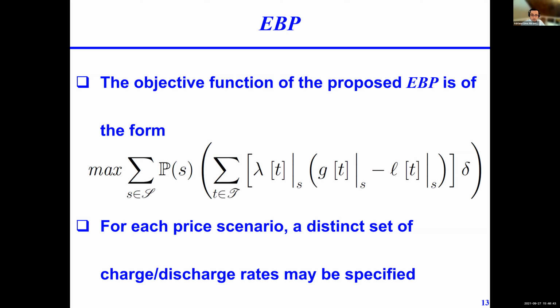And now the objective function looks like this. And the only difference is that now G and L depend on the scenario S. So for each price scenario, our bids are going to be cleared in a different way, and we're going to get a different dispatch schedule for the storage resource. And so we're not simply choosing a fixed schedule that will try to maximize profit for the expected price, but for each price scenario, we're trying to choose an optimal schedule, as long as the bids we come up with can accommodate those distinct schedules for those distinct prices.